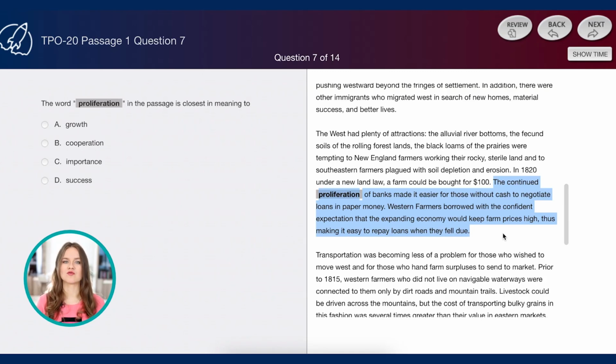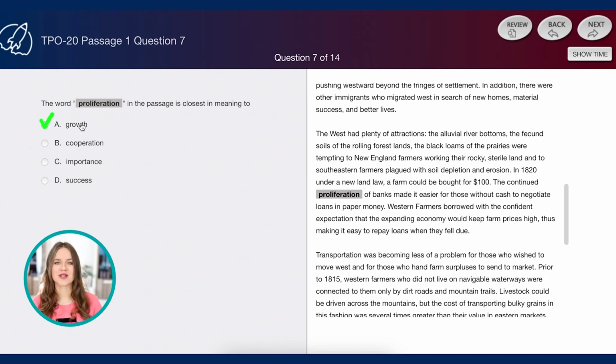Proliferation means a rapid increase in the number or amount of something. We know synonyms such as growth, rapid increase, spread, and so on. So the right answer is A, growth. It's definitely not cooperation, importance, or success. Again, if you don't know this word, you should expand your academic vocabulary.